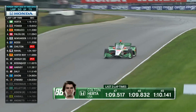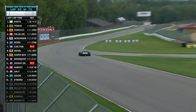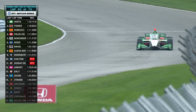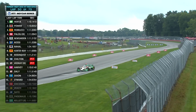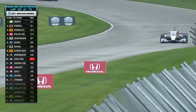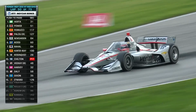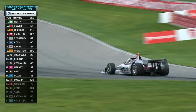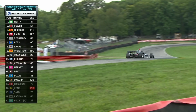1.7 seconds behind now. So instruction from the Andretti Harding Steinbrenner pit box, save some of that push to pass until the end. Colton Herta is down to just 34 of his 200 allocated seconds. Guy who's been very conservative has been Santino Ferrucci. Alex Palou, they've still got 130 and 135 seconds.